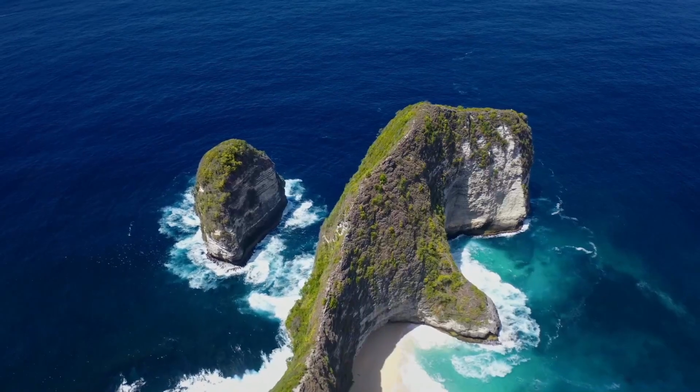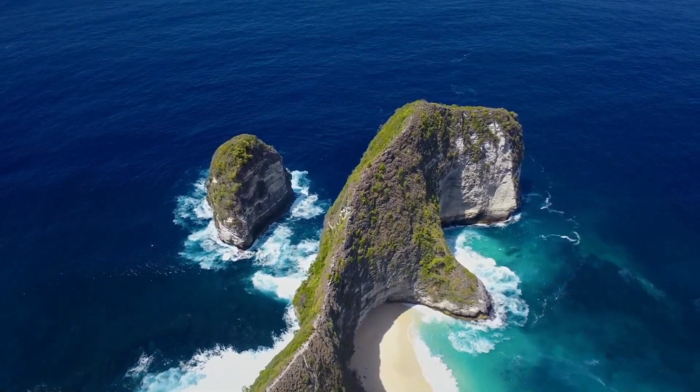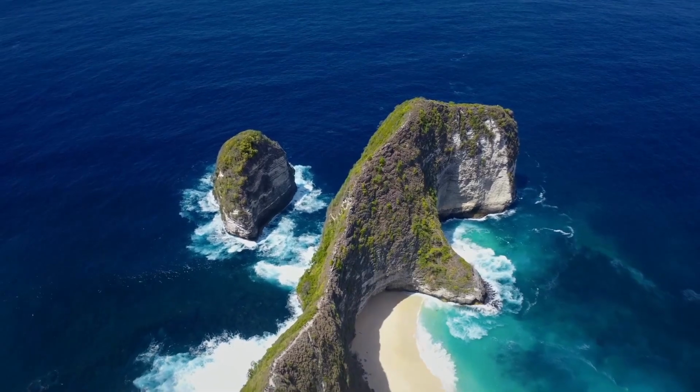Okay, where's the next island we're traveling to? Ooh, I like this one. This one looks like a whale, right? It's a little whale. Whale of an island. We're going to have a whale of a time on this island, Keith. The jokes are terrible today.